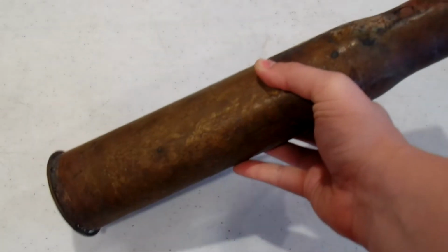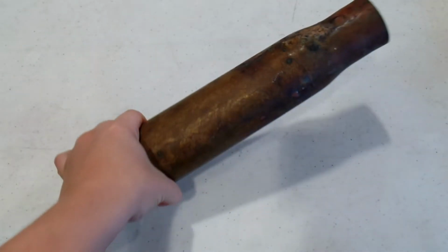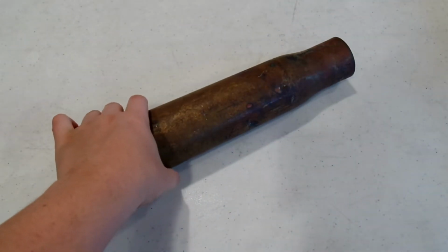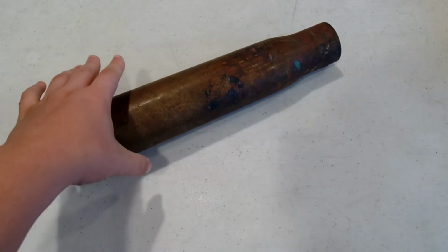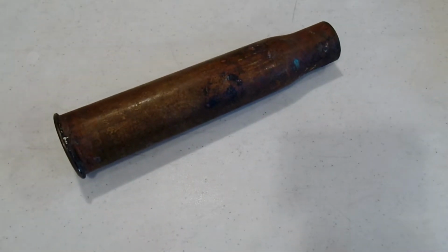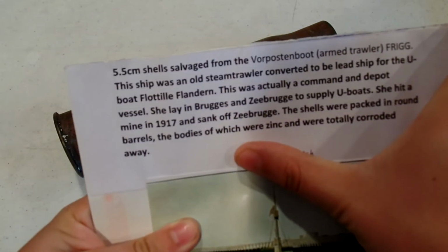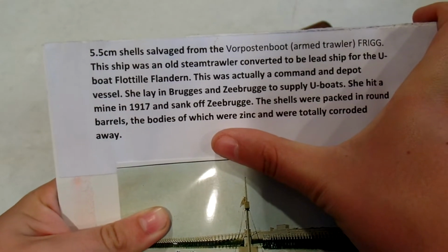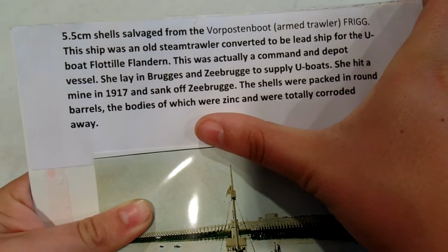Now this was a really cool piece. This is a shell casing from the deck gun of a World War I German U-boat. And what's cool about this is I talked to the guy who was actually there when this was recovered. So essentially, I have paperwork for it here. Right. So this is a 5.5 centimeter shell salvaged from the Vorpostenboot, or armed trawler, Frigg.